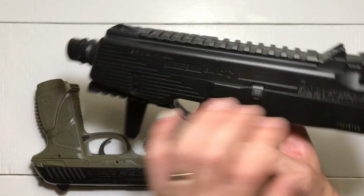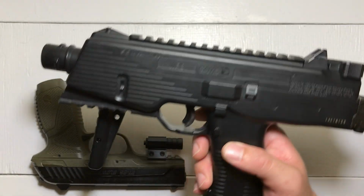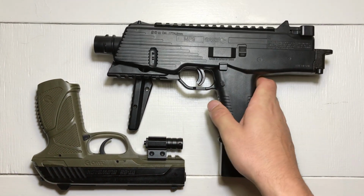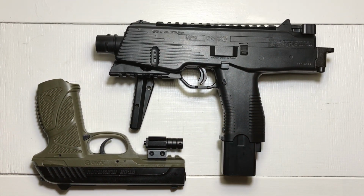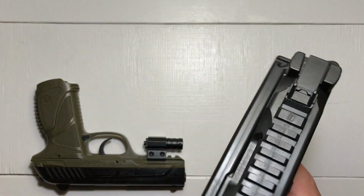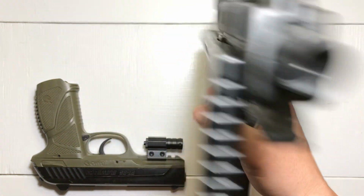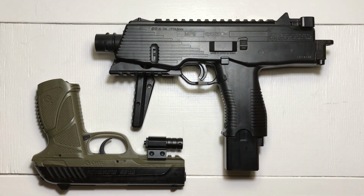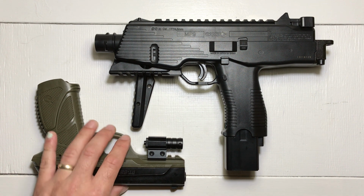Mostly plastic. All of this is plastic. This is metal though, metal internal, so it's still got a bit of weight to it where it counts. Rails everywhere though, as you can see, underneath, on the top, even on the side there. Just like the real one. I'll move on to the next one.